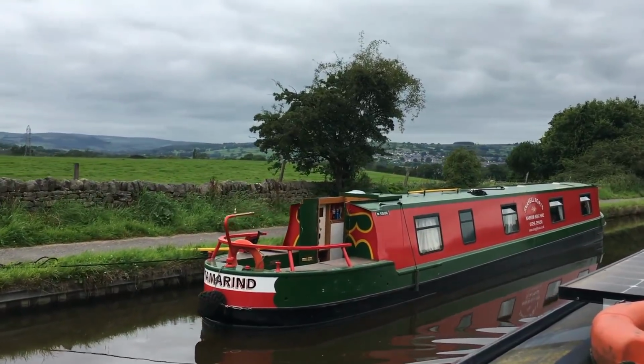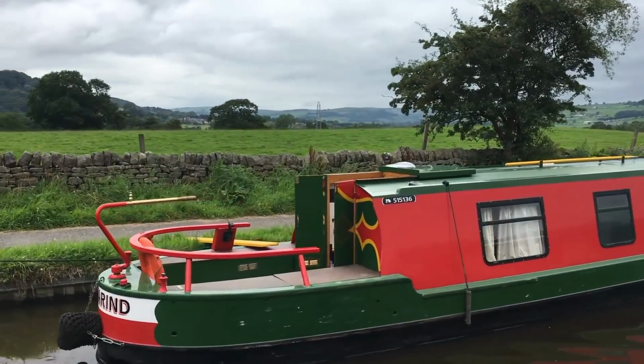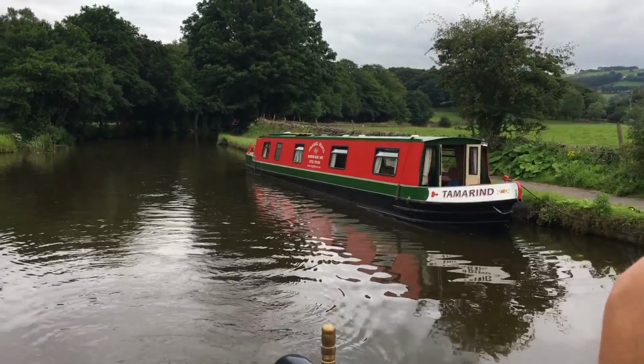I mentioned earlier that I'd had a canal boat holiday along here. Well, this is the boat we hired. It's Tamarin from Snagle Boats in Skipton. It's nice to see she's still going strong.